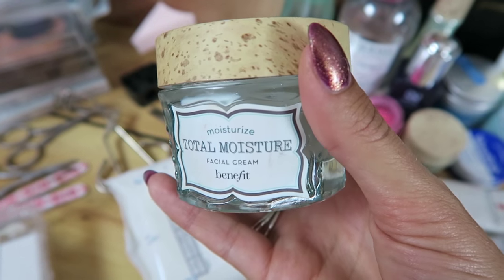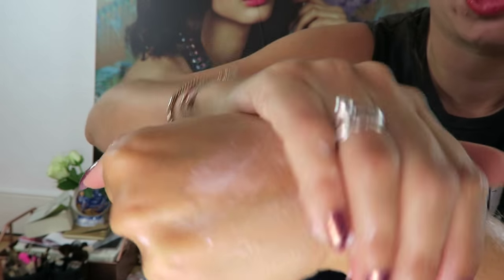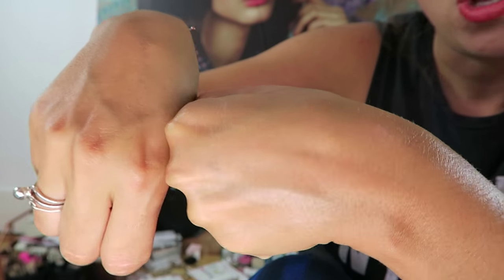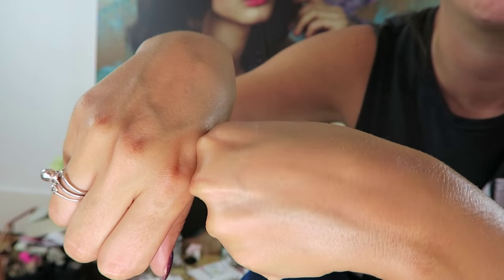Moisturiser, I love the Total Moisture by Benefit. This is really rich, as you can see. It's got cocoa butter in it, shea butter, mango. It's just really nourishing and gives you the most amazing glow to the skin whilst also being super hydrating. So it's amazing for the face and for the body.